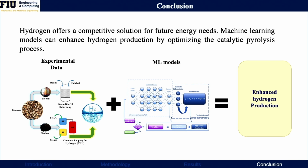As my little friend is walking there, we're disappearing. And by 2050, fossil fuel hopefully should be reduced in another 100 years. The depletion will be enough that we will have to find solutions. So why wait till then? As my colleague just mentioned before, there is hope and there is a pathway, but through collaboration, that's the only way we can do it. So hydrogen does offer a competitive solution. And by using experimental data and machine learning models, we can enhance hydrogen production through catalytic pyrolysis, thus charting a new way and an energy transition for the entire Caribbean region.